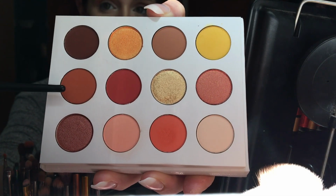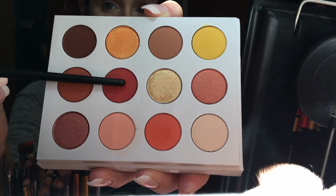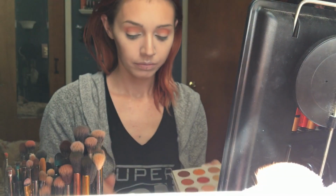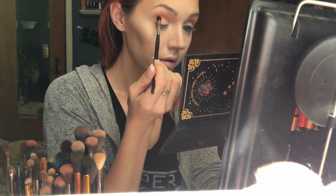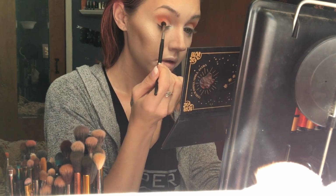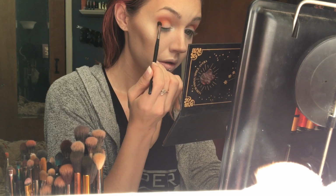I'm going to take this smaller, kind of little fluffy pencil brush and mix this gorgeous brown with this beautiful vibrant red and just add those to the outer corner and ever so itty bitty slightly taking them into the innermost part of the crease.